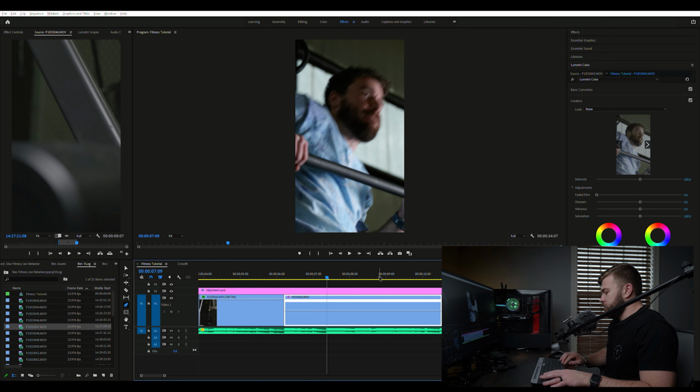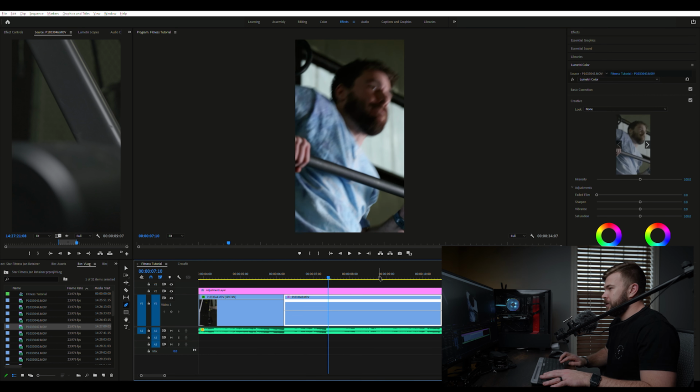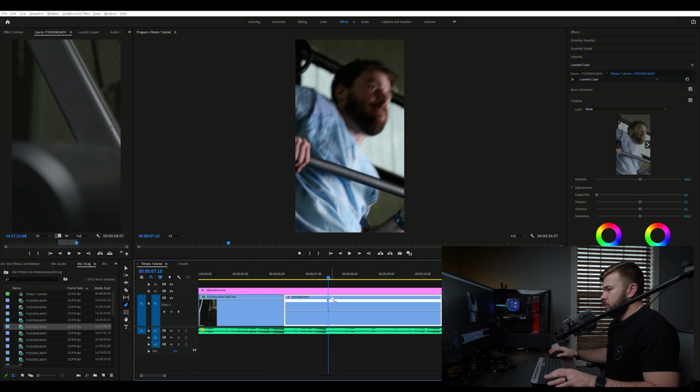So right about there is where I want it to really speed up, just to kind of help him get up on the muscle ups. We're gonna go ahead and add a point right there. Pull those tabs apart from each other.